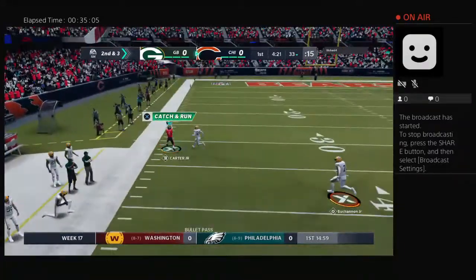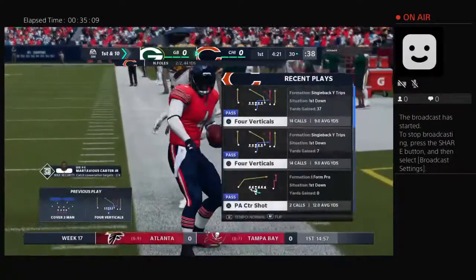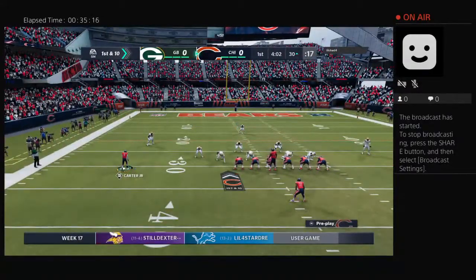He's going to fire one deep left, and this will be caught at the 30. And they'll get this to the 30-yard line before crossing over out of bounds. That one good for 37 yards. 30-yard line.